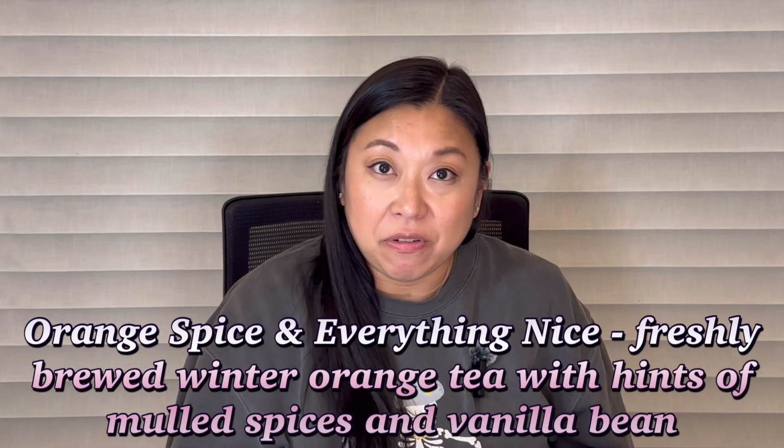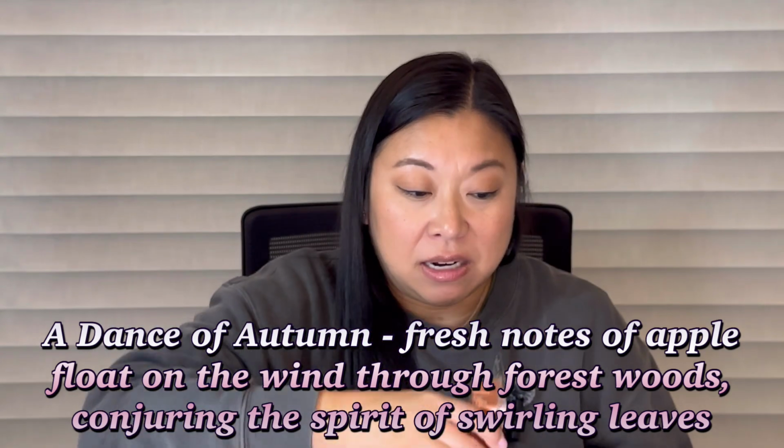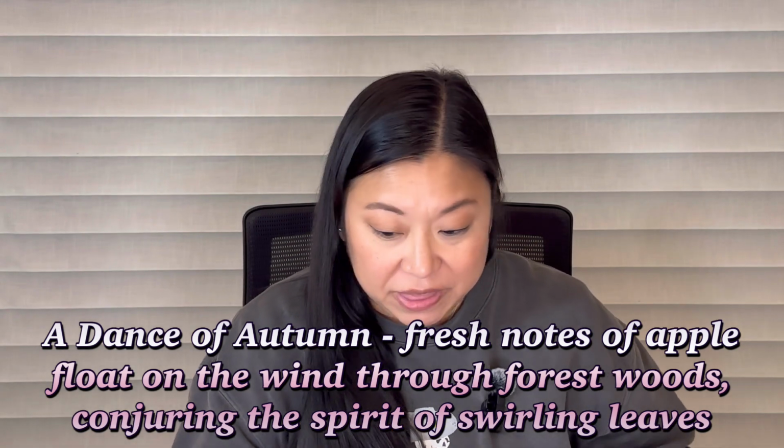I really like Forever Flannel and Cozy Kitchen on cold. Orange Spice and Everything Nice is okay. So I want to try warming it and see if I like it any better because sometimes that does happen. I pulled Frozen to A Dance of Autumn. I just got this on Scentsy Marketplace, so I thought it was perfect for fall, so I pulled that.